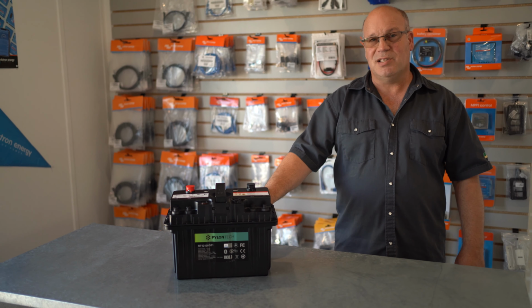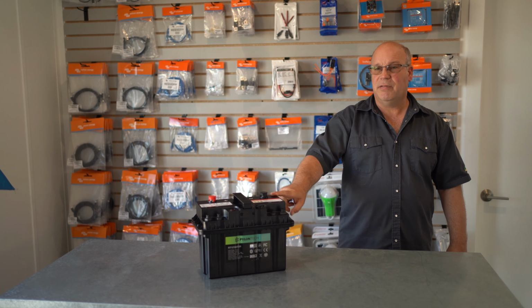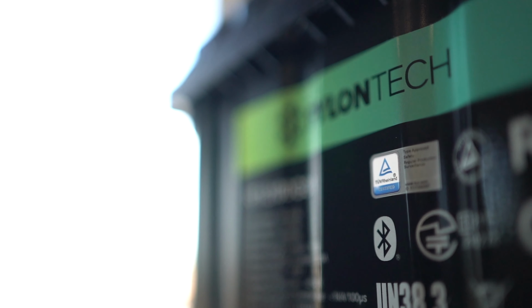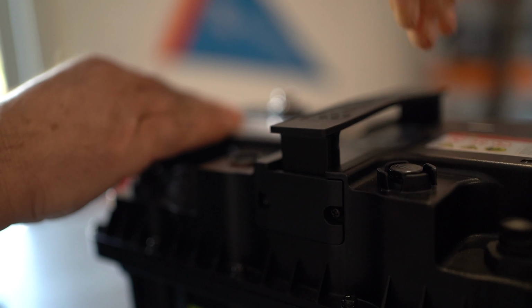A real neat battery. So whether you're a small camper with one battery, or you want several of them, this is a really good solution. We can put 8 in series up to 800 amp hours at 12 volts, or we can go 16 right up to 48 volts.